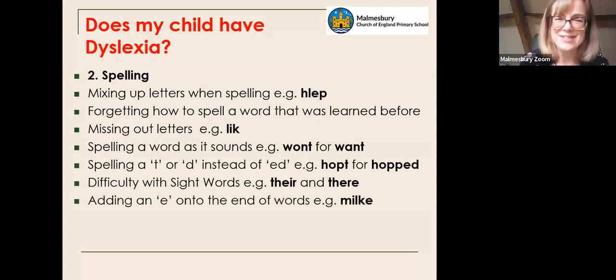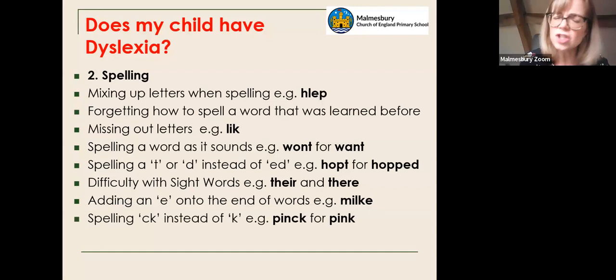Adding E onto the ends of words can be a dyslexia indicator, because there are so many words in the English language that do require a silent E on the end. Sometimes children get into the habit of thinking, oh, I might as well stick one on anyway. So that can be an indicator. And also using the wrong combinations of letters to spell words.